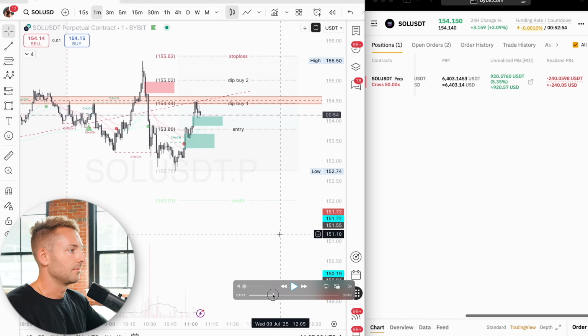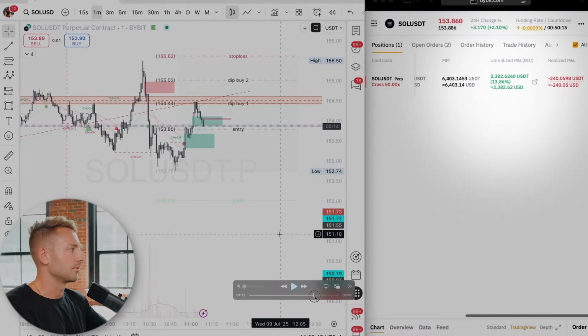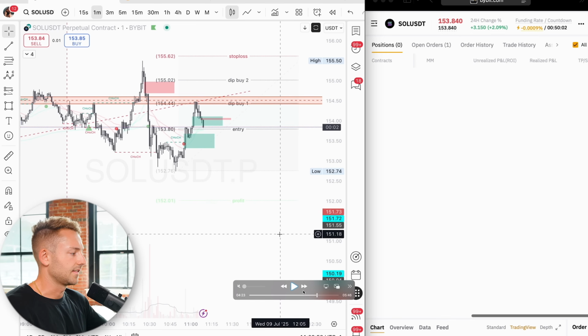Okay, so you can see now I'm getting a response off of that area. I'm already up 1,900, right? There's going to be slippage and fees in there, so it's not actually 1,900 realistically, it's a little bit less. Price pushes back down. We're up 23, 24, and the trade gets taken off the table.